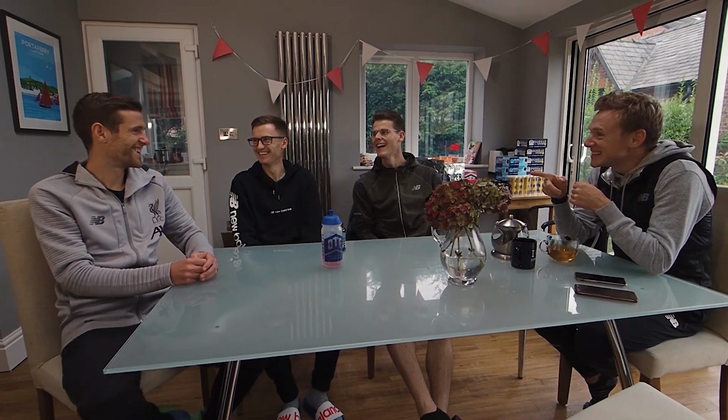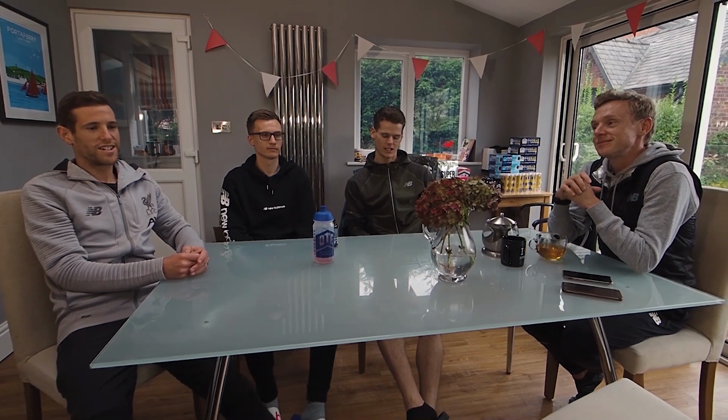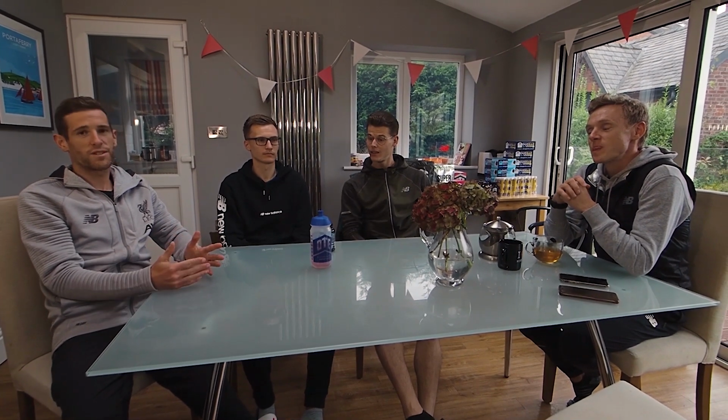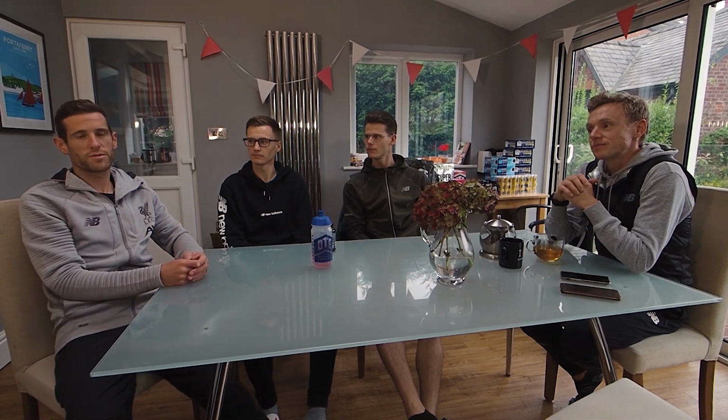High miles. Also improving getting more fuel on board during the race. Making sure that when it really counts, 30-35k, I'm focused on getting more super carbs in during the race.